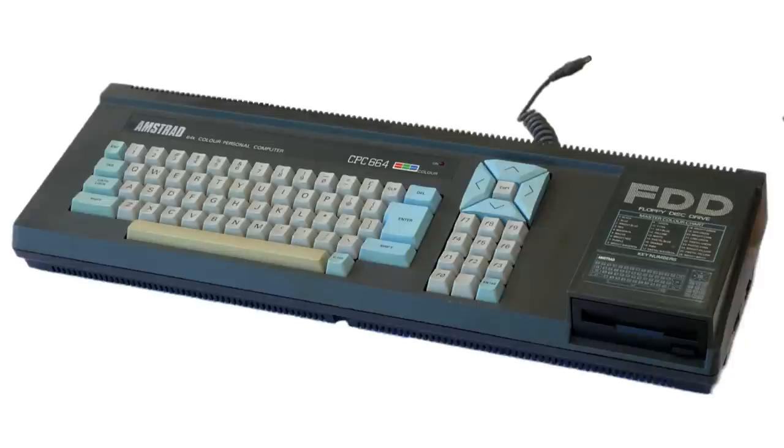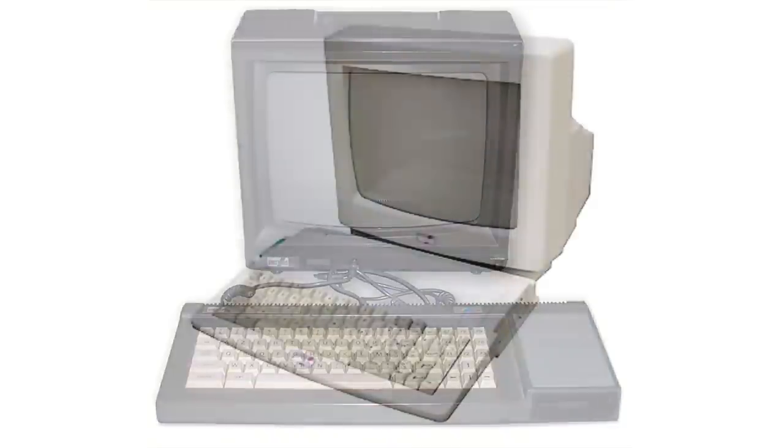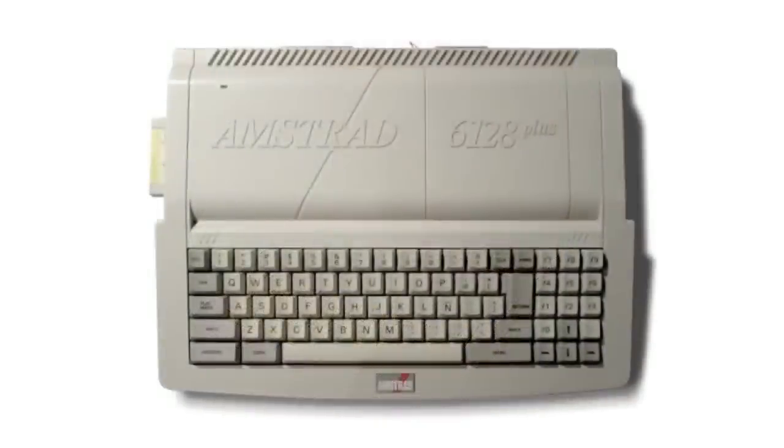1985 brought about the CPC 664, which featured a built-in 3-inch floppy drive instead of a tape deck and a redesigned keyboard. Only about 6 months later, the CPC 6128 was introduced, which was an improvement on the 664, with 128K of RAM and built-in compatibility with the CP/M operating system. And by the time the 90s were set to roll around, Amstrad was trying to breathe new life into the aging lineup with the 464 Plus and 6128 Plus machines, featuring entirely new case designs and micro-ribbon connectors on the back instead of edge connectors.